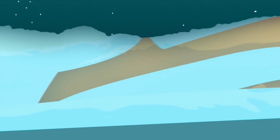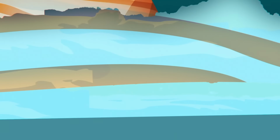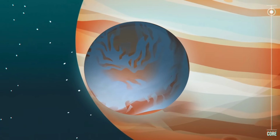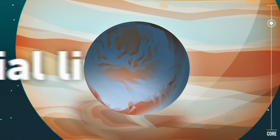All around us is a vast icy wasteland, crisscrossed by ridges and reddish bands. It's Europa, one of Jupiter's most promising moons. As we drill through the ice, let me explain. Europa is one of the candidates to have extraterrestrial life in the solar system, and it can be found right beneath the icy shell through which we're now digging.